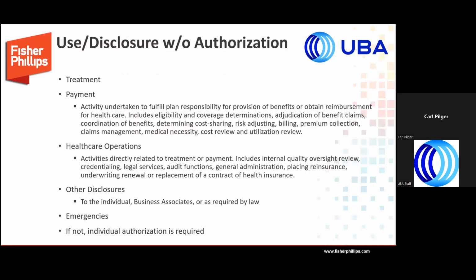Remember that PHI can be used or disclosed without an authorization for treatment purposes, payment purposes, healthcare operations, which involves things like quality oversight review, legal services, audit functions, and so on. Other disclosures to the individual, business associate, or as required by law, and in particular emergencies. If you have any of these bullet points, the first five bullet points here, then the law provides that those types of uses and disclosures can be made without an authorization. If, however, it doesn't fall within one of these categories, then it is going to be subject to an authorization requirement before it can be used or disclosed. So remember, we talked about it earlier. If I have the need to use PHI and disclose it for one of the purposes that isn't listed here, I can do so, but I have to get an authorization from an individual first.